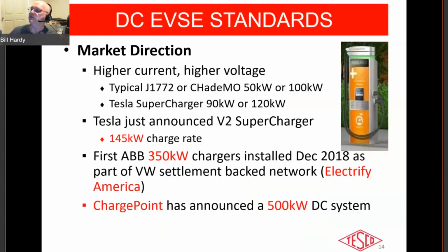So where's all this going? The market direction is to higher and higher power DC chargers. And the EVSE manufacturers are out there with the capability of going to higher and higher rates. But the customers aren't there yet because most of the cars haven't quite gotten to be able to use these higher rates. So right now, though there's a big focus, particularly in Europe, on higher charging rates, the actual availability of any significant number of vehicles who can use them in the US is still really low.